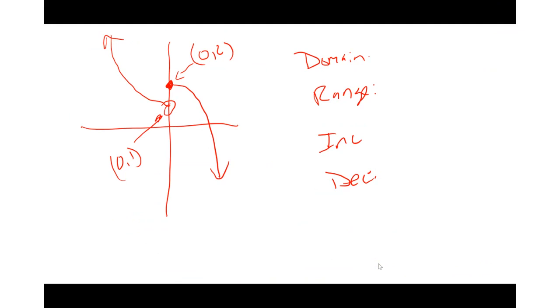What's the domain? Negative infinity to infinity. Your mama would be so proud. All right. What's the range? Negative infinity to infinity. Very good. Melissa, I am so proud of you.